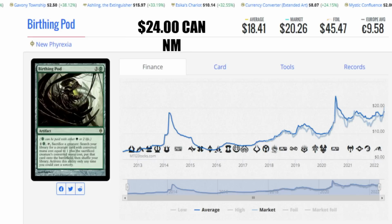Birthing Pod, new Phyrexia. Pay attention to a lot of the new Phyrexian cards. They're all starting to just kind of tick up a little bit right now with the idea that we are going to face them off in Dominaria United. A lot of these Phyrexian cards are starting to go up. Birthing Pod has had quite a few sales. It could possibly make the top 10 video this week. Just a card to keep an eye out.